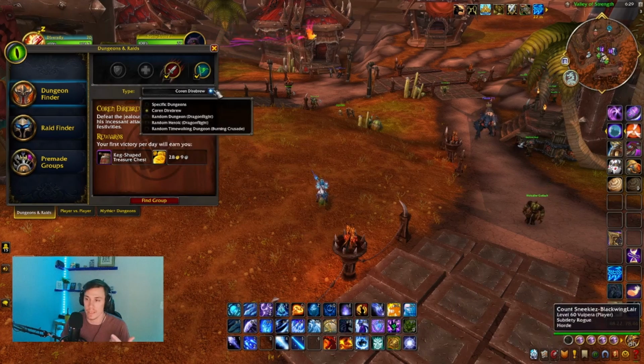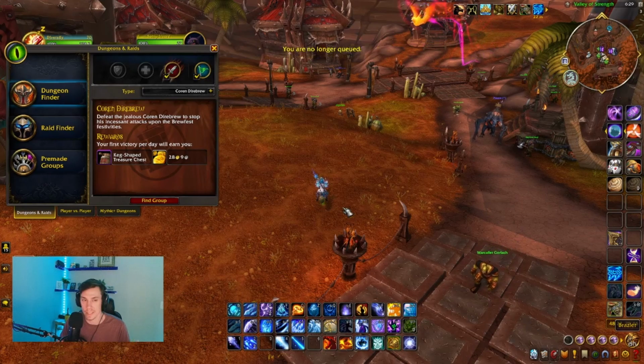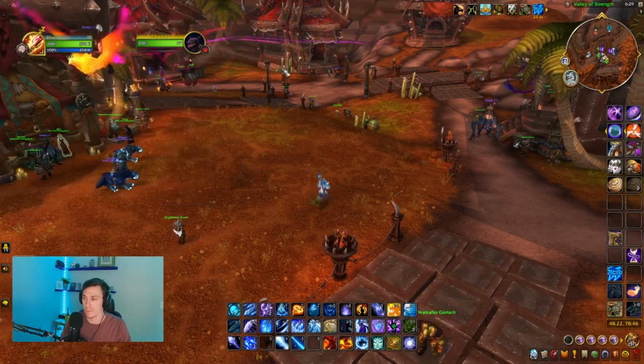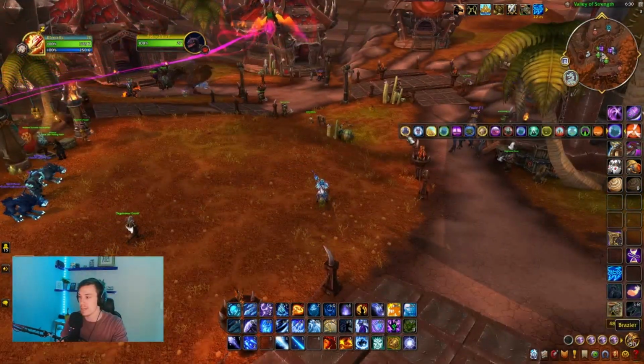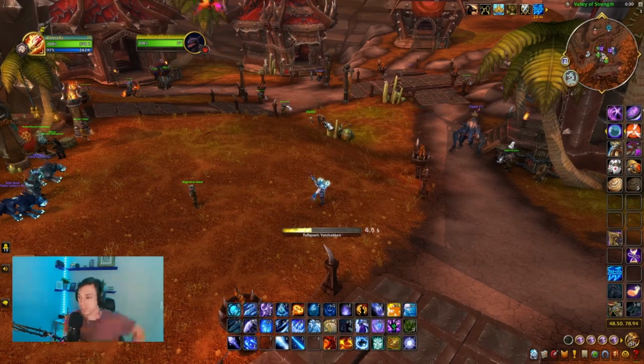But basically, just queue up, find a group. It puts you in a 5-man right at the boss. It takes like 2 minutes, and you kill him. You get 150 points. So that is everything here. That's going to actually be a third of the trading post is already done just from doing those 2 things.